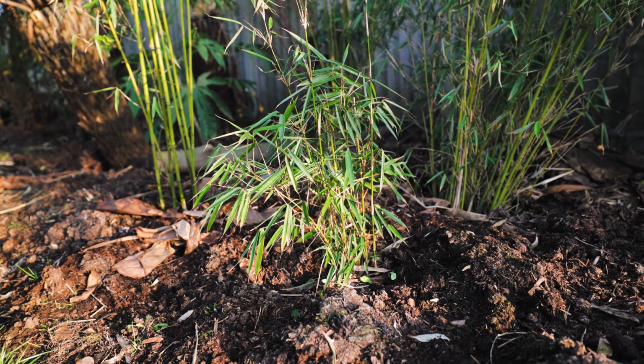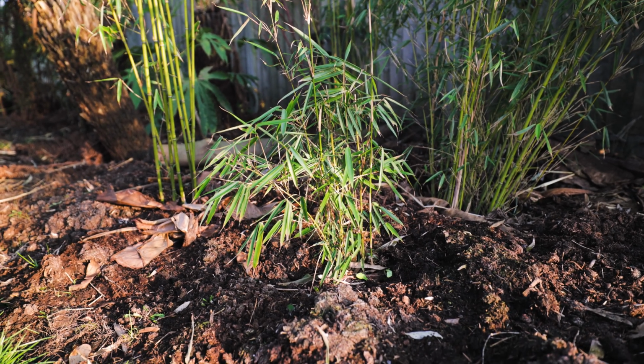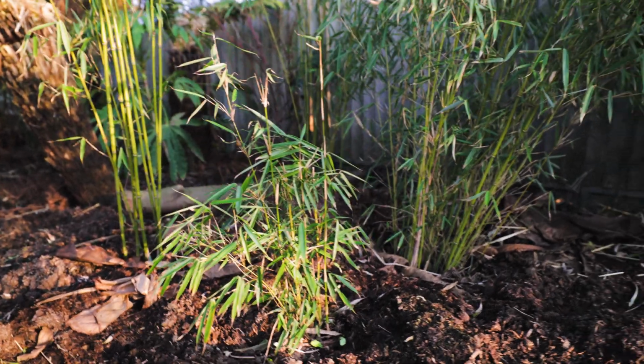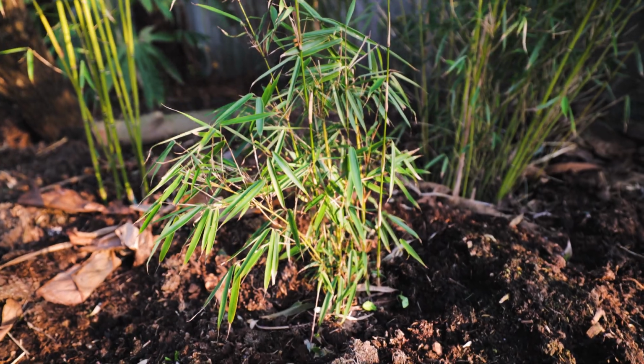So as promised, here's a look at my top recommended clumping bamboo for the UK, and it's Fargesia Robusta Campbell. It's really easy. If you just plant it somewhere, maybe with a bit of shelter, a bit of shade and a good rich soil, plenty of water during dry periods, and it'll be absolutely fine. Now this one here is a small plant that I got last spring. It's only about a tenner.